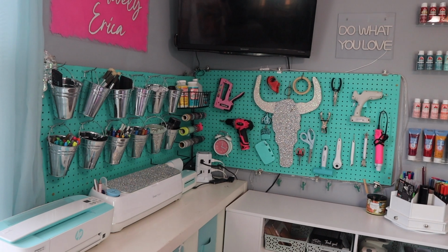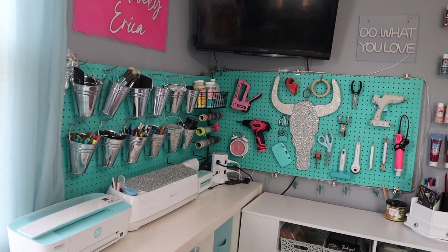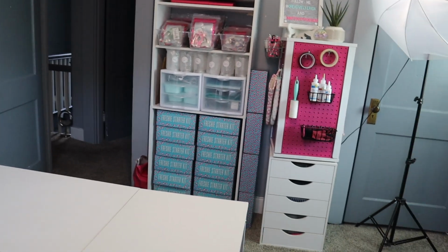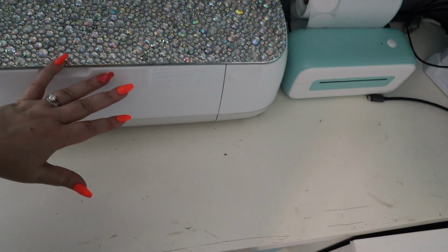So instead of installing a light and getting a bunch of, you know, fancy new lighting equipment, I really just wanted to move my desk so that it was over here in the middle of the room underneath the light that's on the ceiling. Because when the desk was in this corner, as you can see, whenever I come over here, it's kind of like a shadow and it's dark.